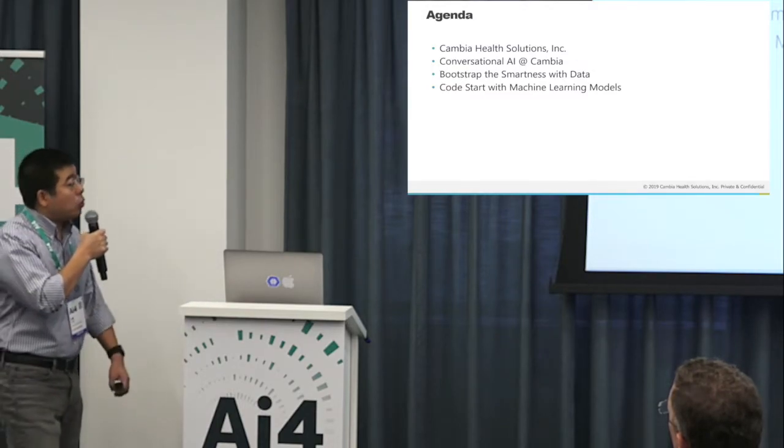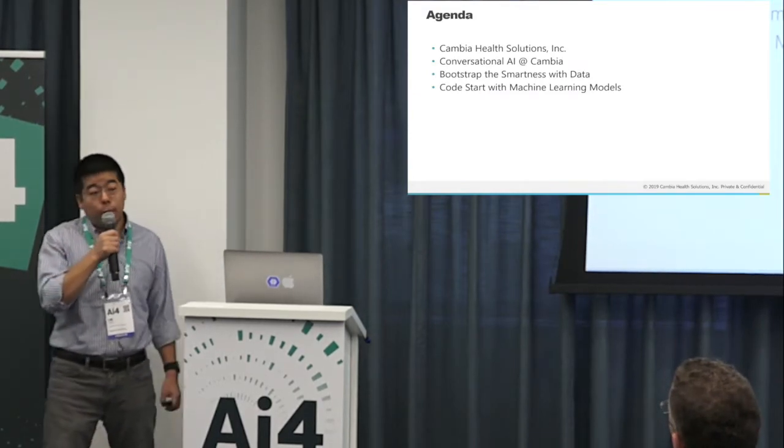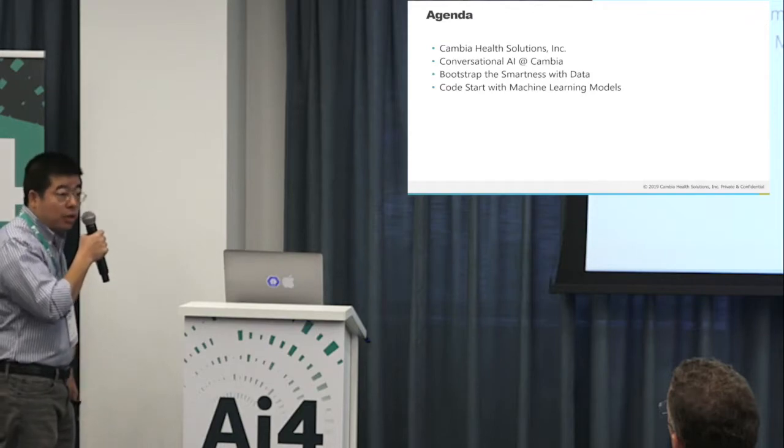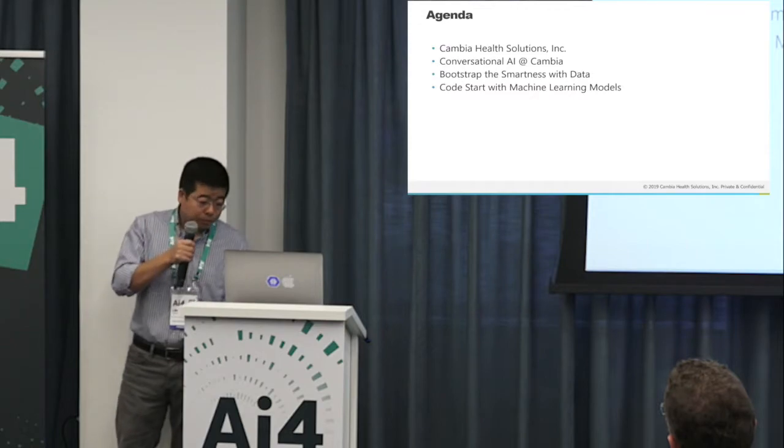Since this is an AI for healthcare conference, today we are mainly focused on two things: the machine learning model, and how we get the data to train the machine learning model.